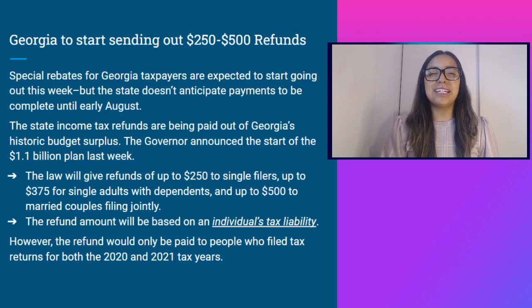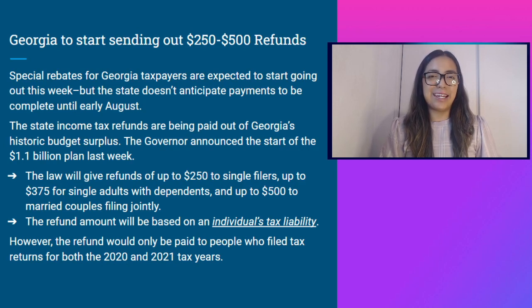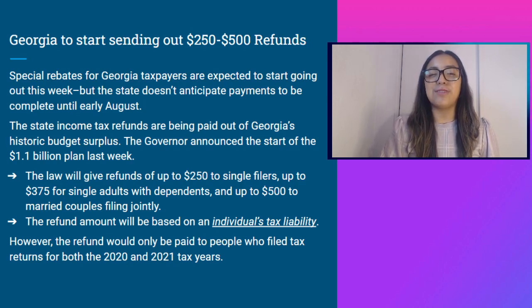Now, we also have very good news coming out to those in the state of Georgia, since Georgia will start sending out anywhere between $250 to $500 refunds. Special rebates for Georgia taxpayers are expected to start going out this week, but the state doesn't anticipate payments to be complete until early August. The state income tax refunds are being paid out of Georgia's historic budget surplus. The governor announced the start of the $1.1 billion plan last week.